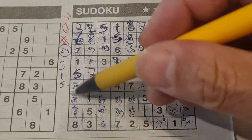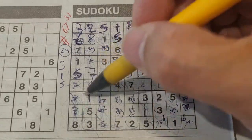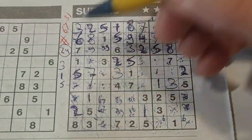2, 4, 9, and look, we have a 2 in this row, no 2 there. Here, a 2 in the last row, no 2 there. So the only place left for the 2 in this big square should be there. So the 4 and the 9 are left.